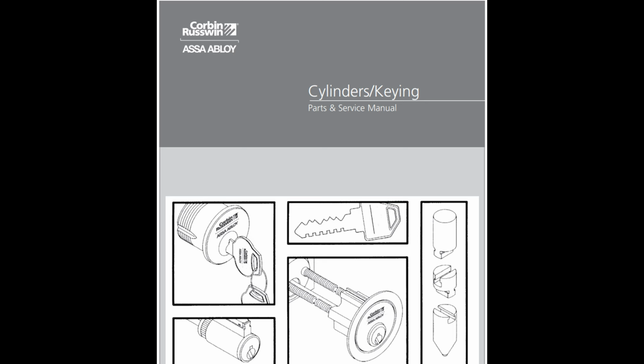So I've been using the GMS generic cores, and all the other times I've used them, they've been great. But for whatever reason, I've heard 50-50 about the Corbin keyways on the GMS being like they're too sloppy or they're just too tight.